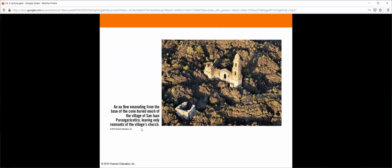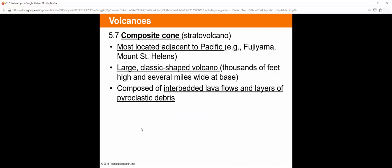Of course, these flows can still be very dangerous, very deadly. This happens to be a town near a volcano. The lava flow overflowed it and buried this church, right? I say cinder cones are small, but they're still deadly to the surroundings. More deadly than a shield, because shields slowly erupt for thousands and thousands of years. This volcano erupts for a shorter amount of time, but still does some erupting.